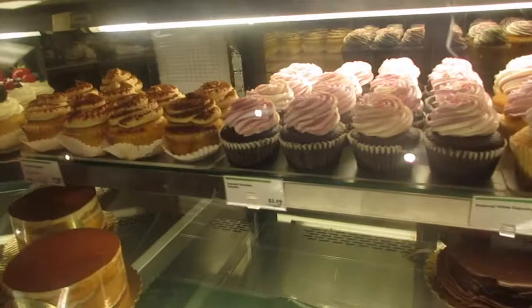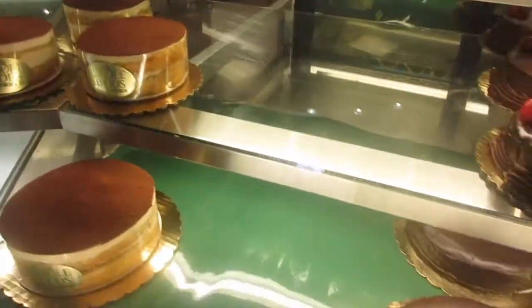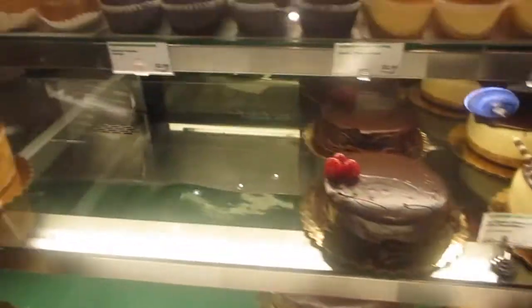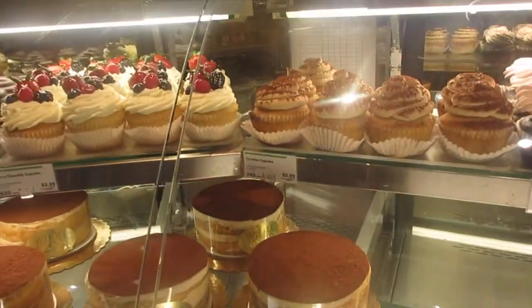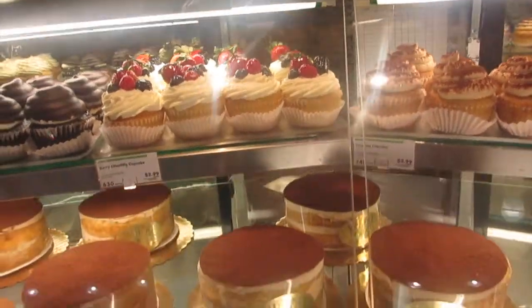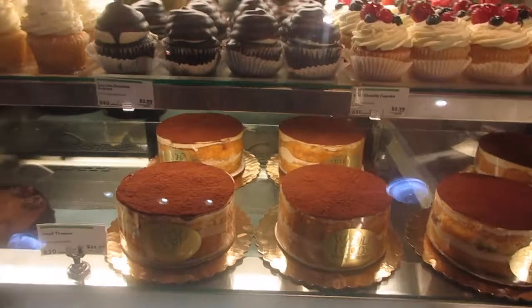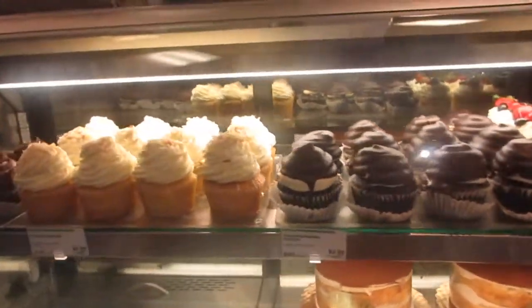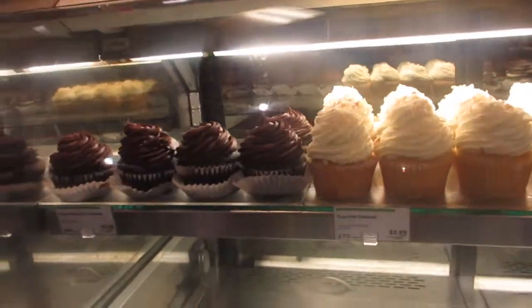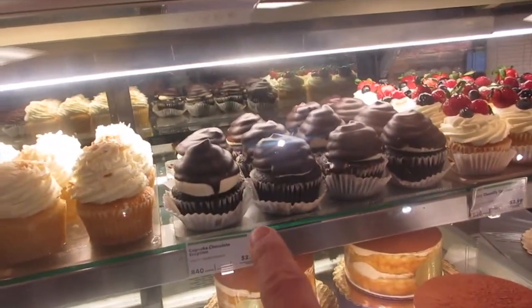Oh. Look at the cupcakes. Oh, look at this one. Tiramisu cupcake. So they make a chantilly cake in the summer. Yeah, that is like amazing. And now they have cupcakes. Oh, okay. I like chantilly. Small tiramisu. For my birthday, I want a small tiramisu. Cupcake coconut. Just a small one. Look at this. Cupcake chocolate eruption.